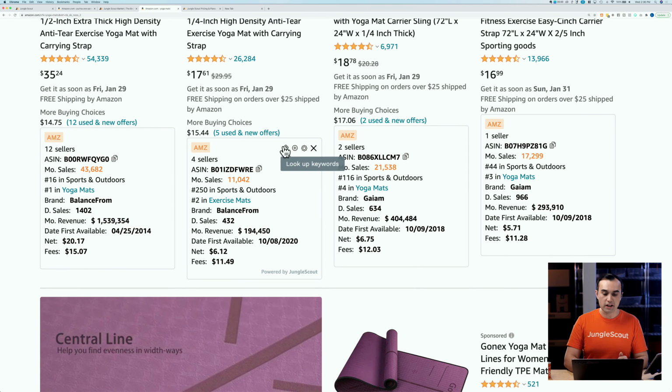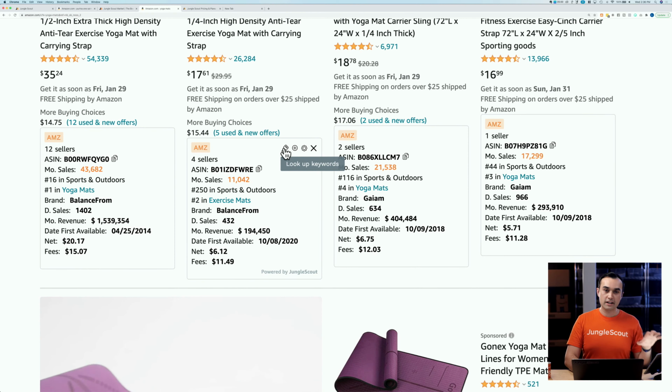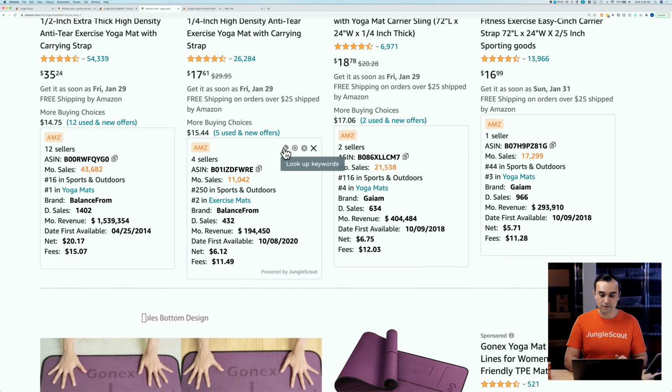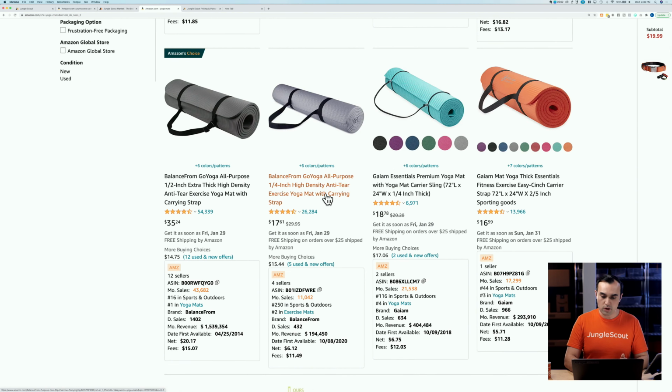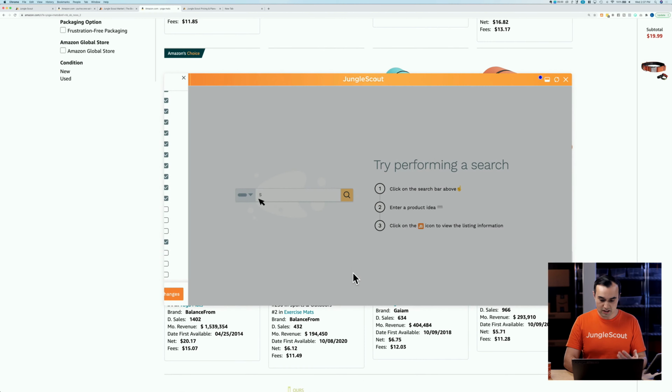Again, at the very top here, you've got the option of being taken back to Keyword Scout, if I'm just looking through Amazon and I want to know what keywords this product ranks for. I can just click this button and it'll take me to Keyword Scout. If I want to add it to the product tracker, again, I can just do it right here.